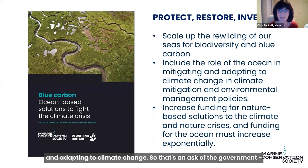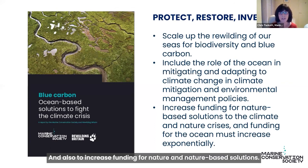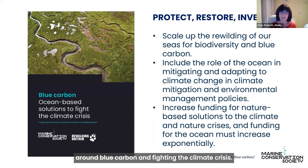So that's an ask of the government to really build this in and build it in from now on, post COP26, really do this. And also to increase funding for nature. Yes, nature-based solutions, yes, some of that needs to come from government, but quite a lot needs to come from private sources. So those three things together are absolutely vital. Please do have a look at our report that you've got the information to there around blue carbon and fighting the climate crisis.